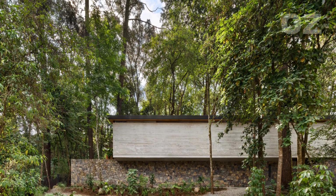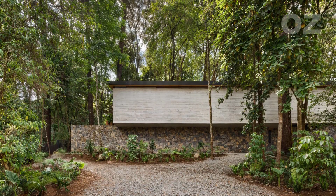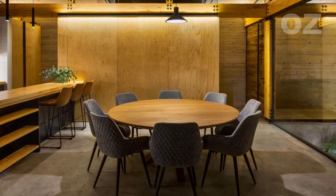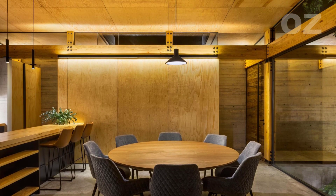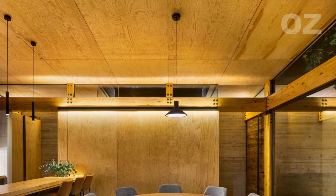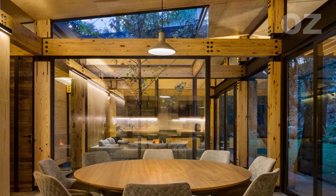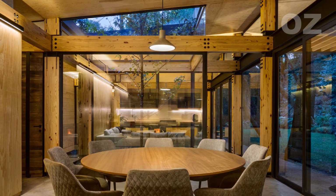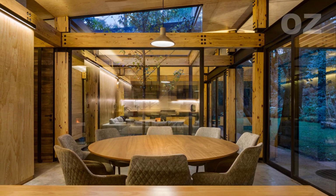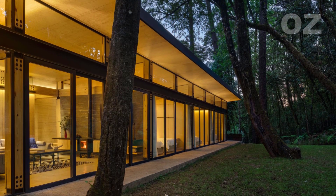Clear-story windows bathe the hallways and rooms in a soft, natural glow. A long hallway, reminiscent of a hidden forest path, connects the living areas to the private spaces. Each of the 3 bedrooms boasts its own bathroom and closet, offering a haven of tranquility. At the far end, a concrete bungalow, connected by a jacuzzi-equipped terrace, houses the TV room and a guest bedroom. Just like the main house, it opens graciously to the south, blurring the lines between indoors and outdoors.